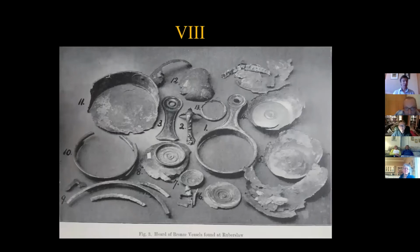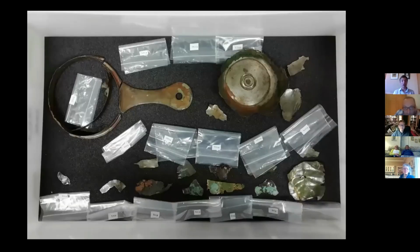I had my eye on this for a while because there were stories to tell from this. And thanks to the generosity of Live Borders, we were able to get hold of the material in advance of display to see what new stories we could tell. And I've spent a very pleasant few weeks trying to.